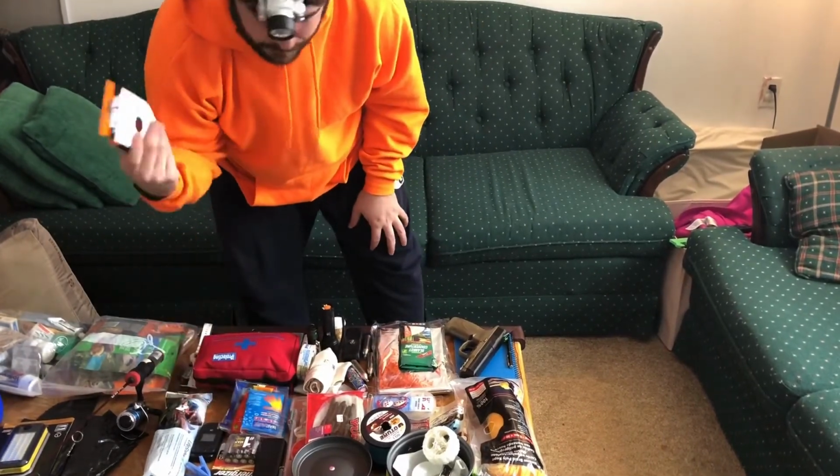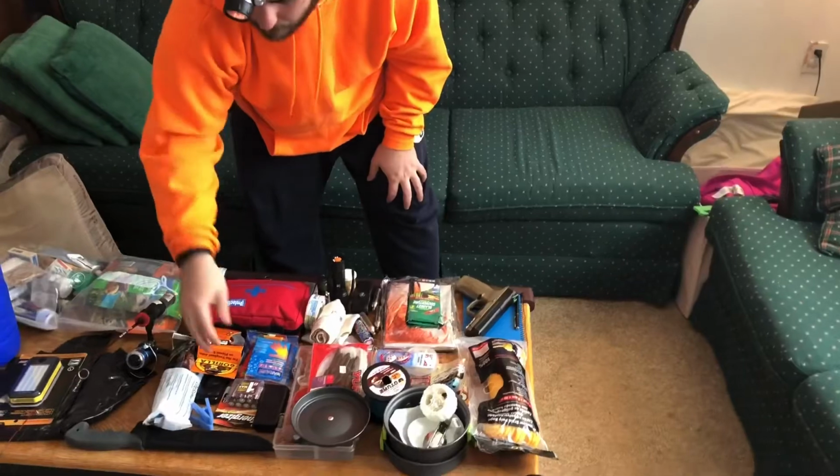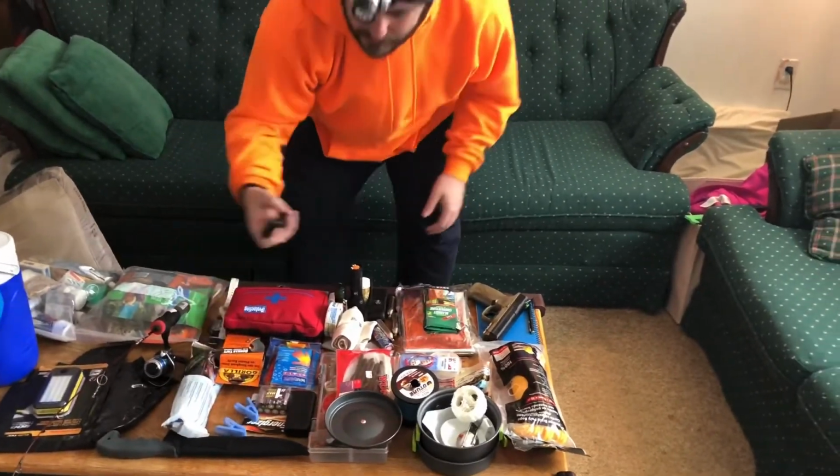Some Gorilla Tape, great for patching, holding things together. It's Gorilla Tape. Use it like tape.